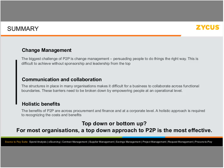Thirdly, a holistic approach is required. The benefits of P2P spread across many parts of the organisation, certainly across procurement and finance, and there are benefits at a corporate level. There are good corporate reasons to implement purchase to pay that's difficult to allocate to either procurement, finance or IT for that matter. The only way of justifying that sometimes is to take that holistic approach and take a view from the very top. So I'll make a final comment: the question is top down or bottom up. I would say in nearly all cases, for most organisations, a top-down approach to purchase to pay is easily the most effective.